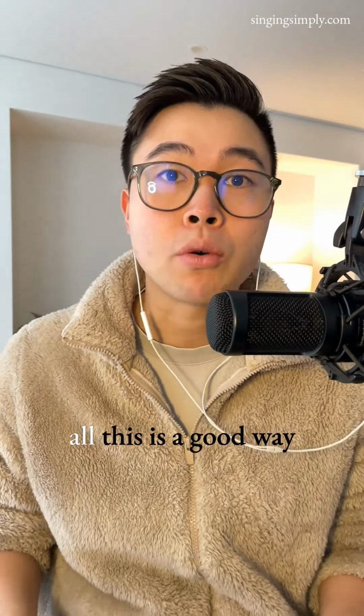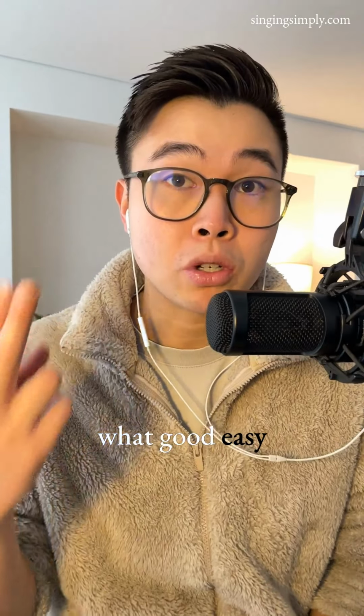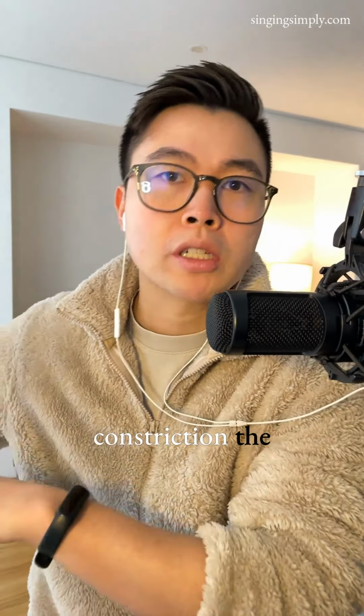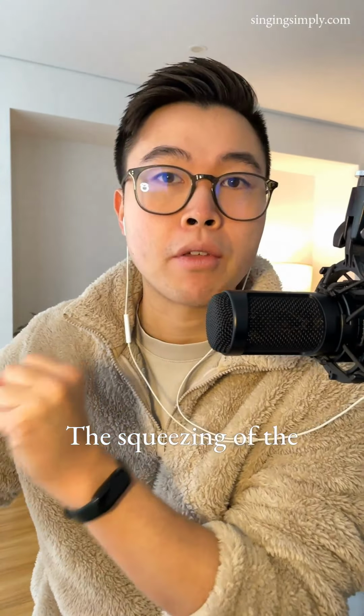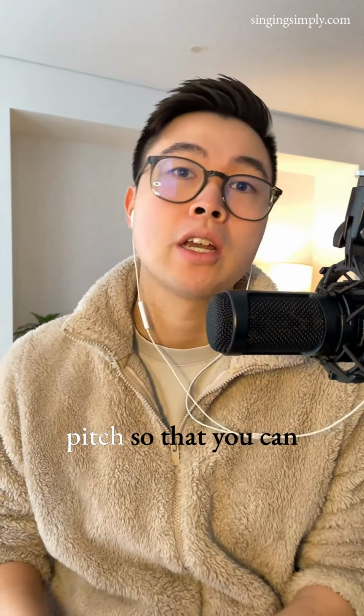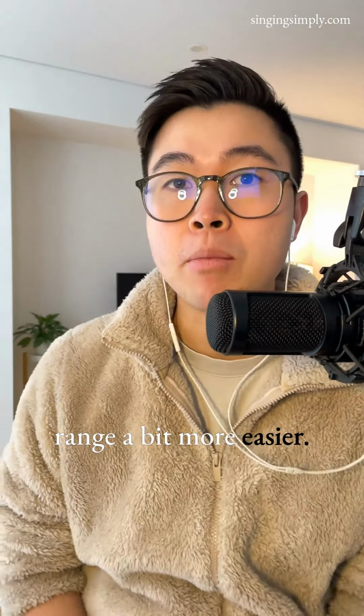Anyway, that is all. This is a good way to start to distinguish what good, easy vocal fold closure feels like as opposed to the constriction, the tensing, the squeezing of the throat. And then we also try to train it in with adjustment of pitch so that you can go up and down your range a bit more easily.